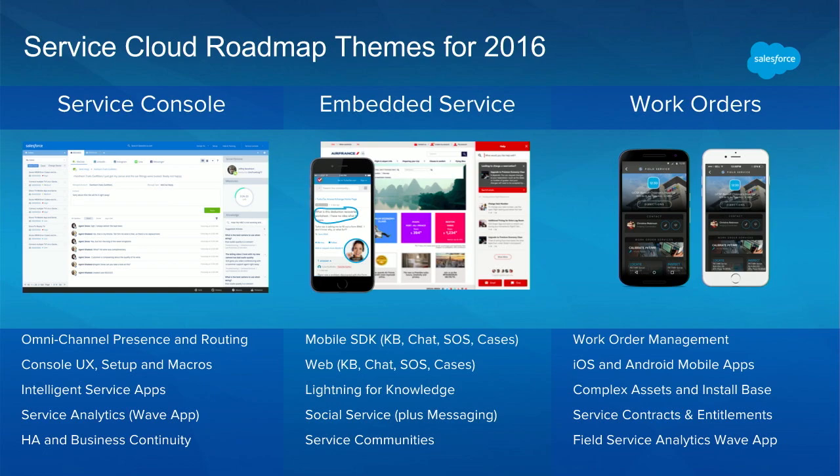Now, the Service Console is what many of you use Service Cloud for, right? You use us for your call centers, for your agents to have a very optimized UI to handle cases coming in. So this is going to include omni-channel routing presence, the console UX, intelligent service apps, service analytics as well, and also high availability and business continuity. So we have many teams working on those. I think traditionally in the past, Gautam or Clement has been here to present, but I'm here presenting on their behalf today.